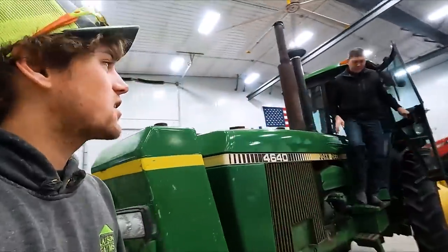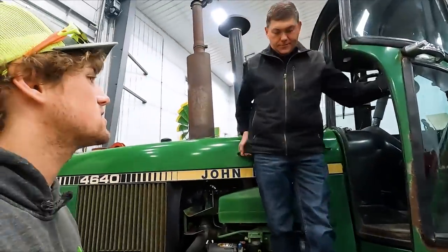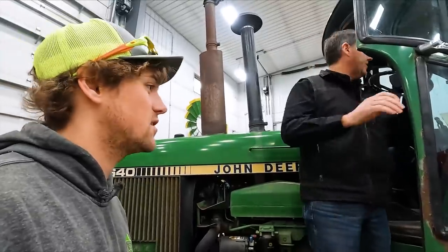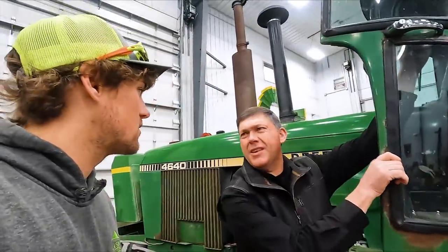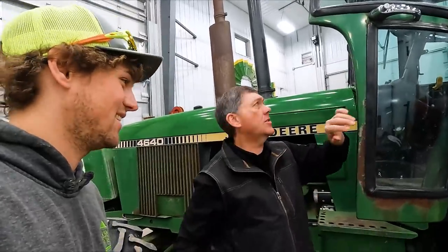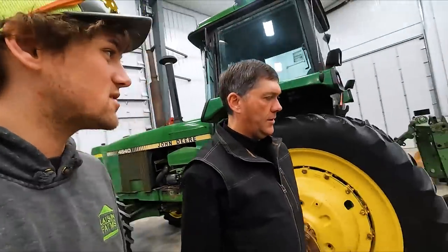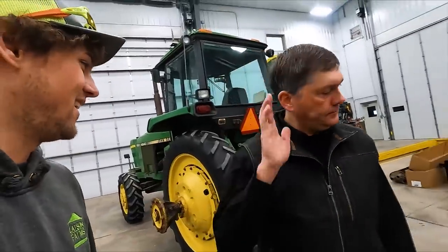Maybe you can retire your earplugs now. The 7330 has a lot quieter cab than this unit. And it's got a lot bigger door to get in and out of. I always did struggle getting out of there, my pliers hooking, my flashlight, you name it. Now that you're getting older and crippled up, it's even worse. I should have never ever walked out of that cab. I should have backed down.